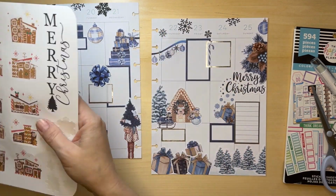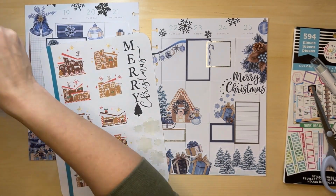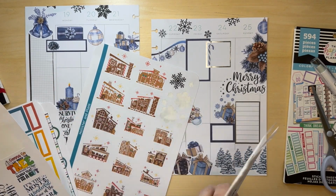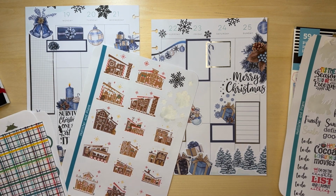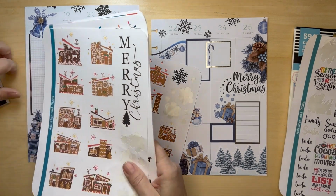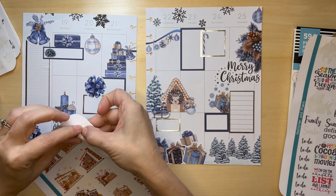Still looks kind of weird. Alright, let me see if I have any other snowflake stickers. I do, I have a big one. Yes, I have one there. I might want to add some more quotes. Let's look at that. Okay, I just have this one more snowflake. The stickers I made.